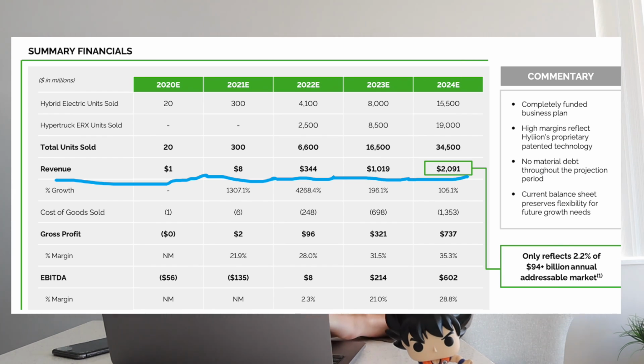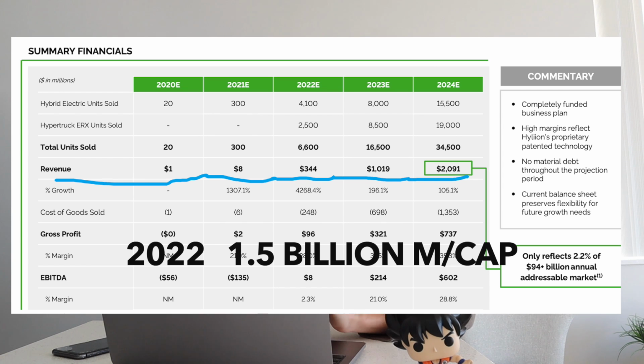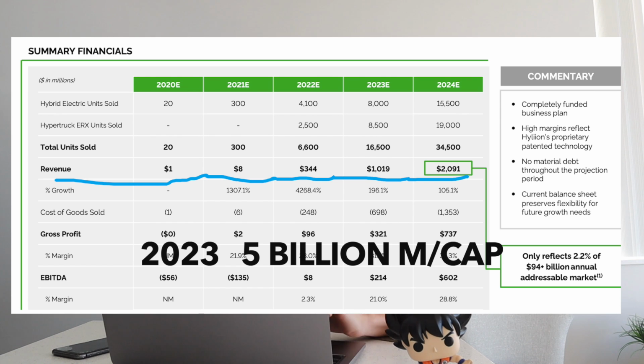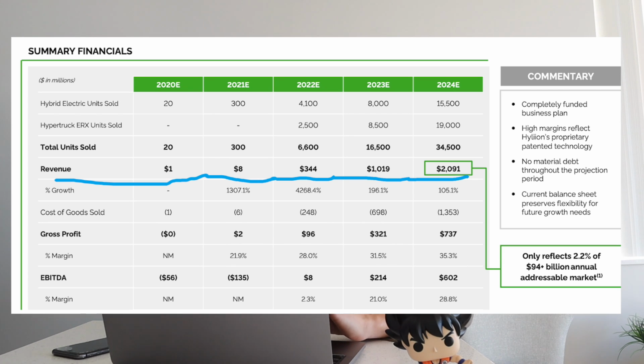If you want to fast forward time to 2022, let's say they're generating $344 million in revenue. If you implement a 5 PS ratio to that, then their market cap should be trading at $1.5 billion. That is much lower than today's market cap of around $3 to $4 billion. So that implies a 50% drop if we look at 2022 at a 5 PS ratio. Now, if we go to 2023, where we're generating $1 billion in revenue with a 5 PS ratio, well, now we're looking at a $5 billion market cap, a little bit up from where we are today. But keep in mind, this is years away. The market is definitely not going to just consolidate at around 3 to 4 billion market cap to wait 3 years for it to catch up to its valuation. Maybe you think a 5 PS ratio is way too low, but I've been looking at many different companies in the similar space, and that to me seems very reasonable.